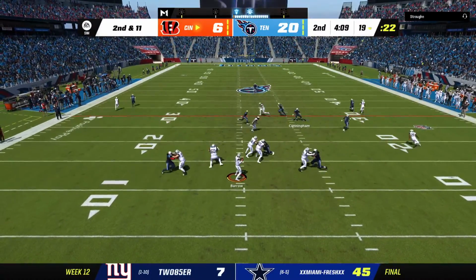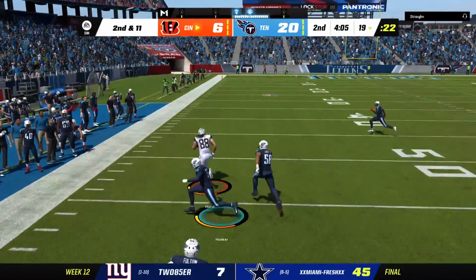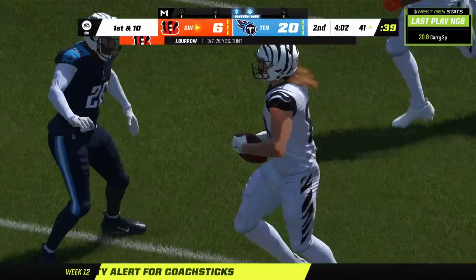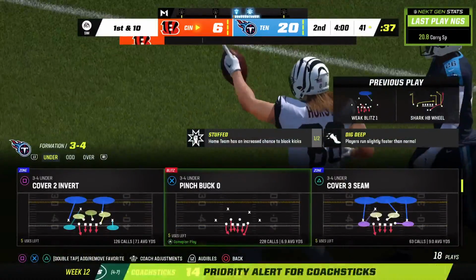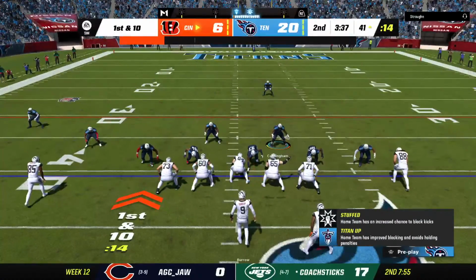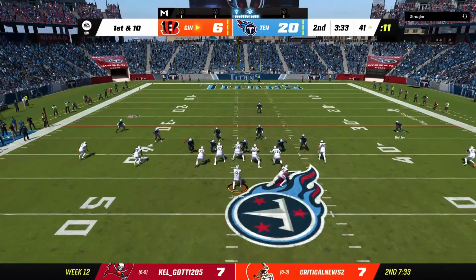On 2nd and 11 now. Burrow. Open receiver, that's Hayden Hurst, the tight end. And he'll be brought down just shy of the 40. For as big and strong as some of these guys are, especially when you see them in full pads, it is sometimes hard to appreciate how truly fast they can move. That was incredible.